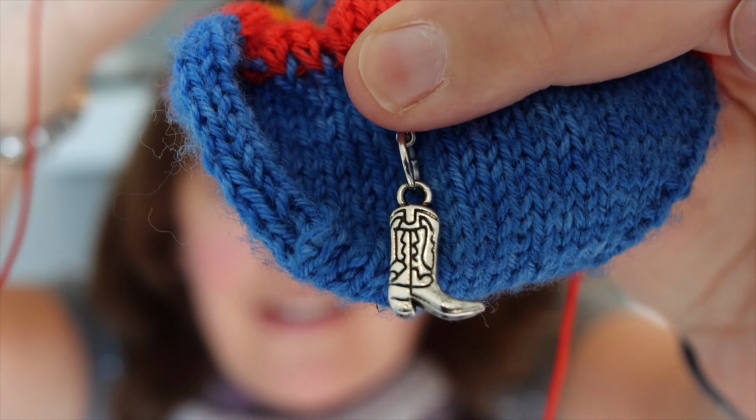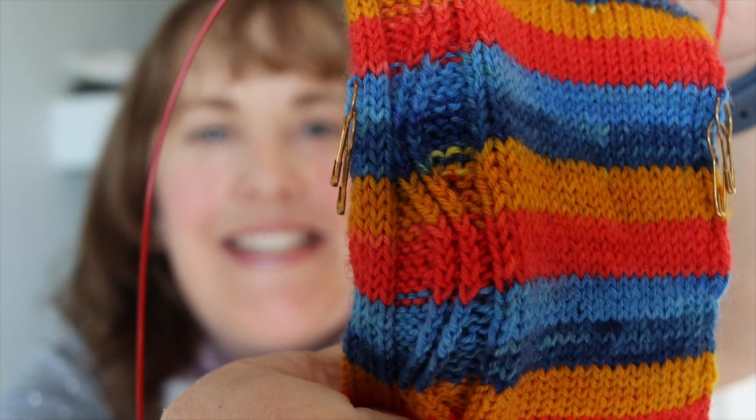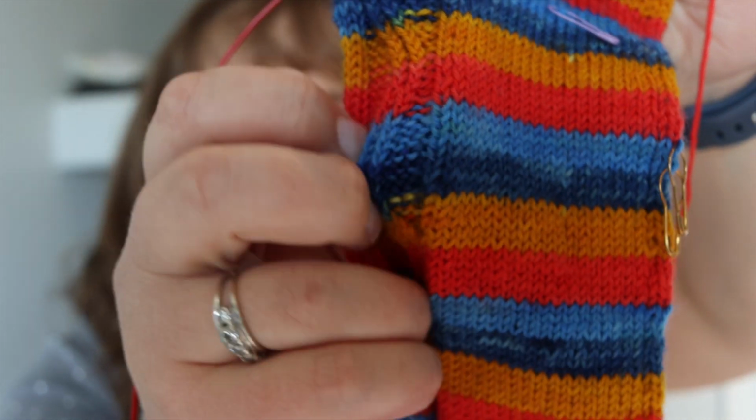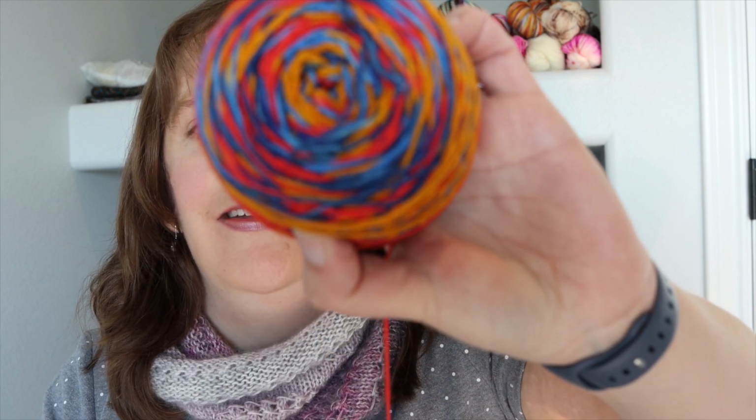There's a better look. So this is just a really pretty cabled zigzag. I do use a cable needle, and the colorway is called Cancer the Crab in honor of my astrological sign. My birthday is this month, so I am a Cancer.